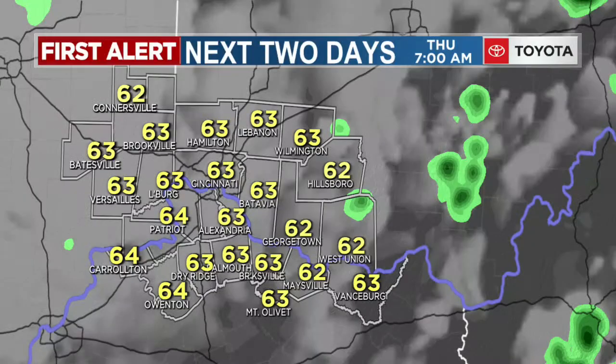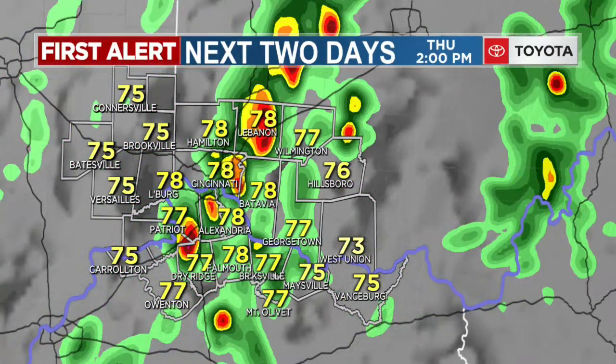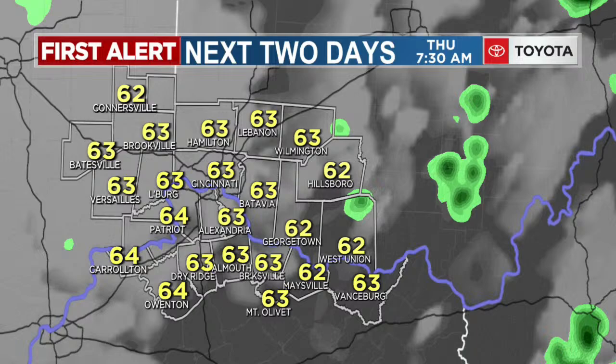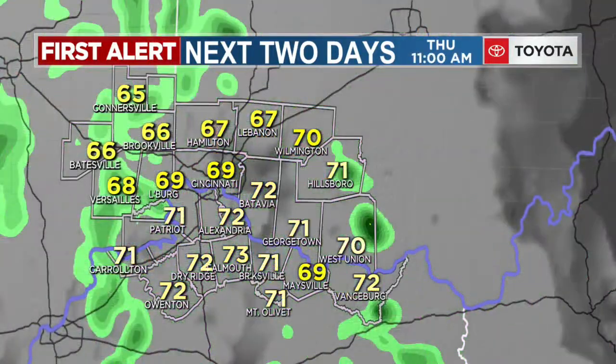So let's go ahead and take a look at what the model shows here. Model shows temperatures in the 60s at 7 a.m. tomorrow morning, so a very mild start to the day. We are looking at a line of severe thunderstorms. What I'm going to do here is stop this, and I'm going to just drag, as we say, scrub the timeline by myself here. So first of all, let's go back here.